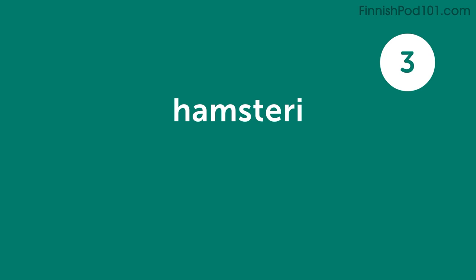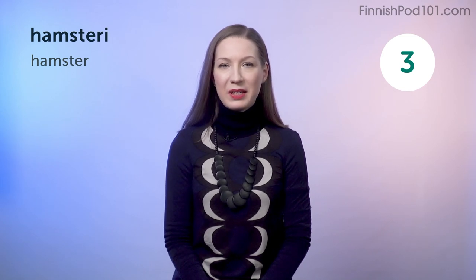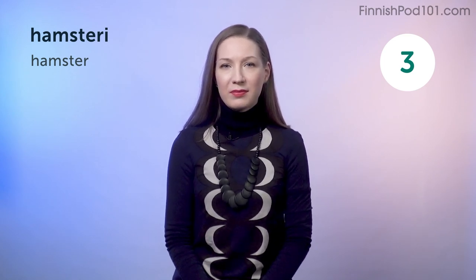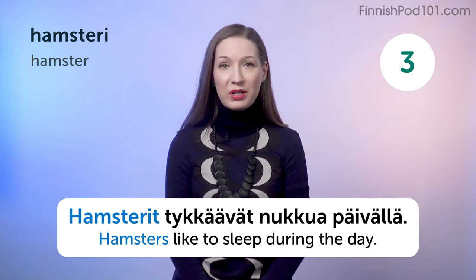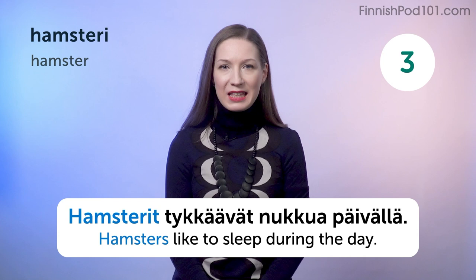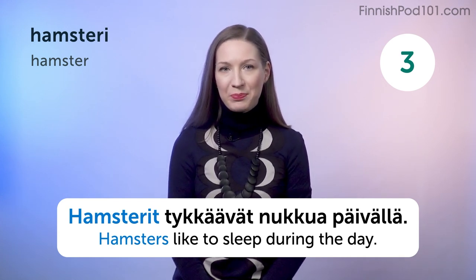Hamsteri, hamster. Hamsterit tykkäävät nukkua päivällä. Hamsters like to sleep during the day.